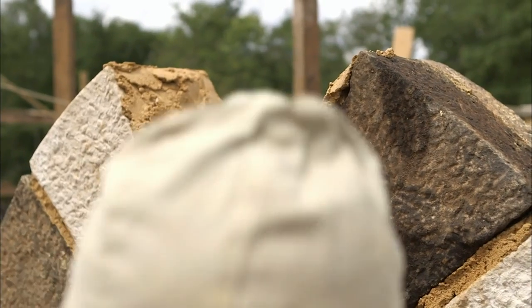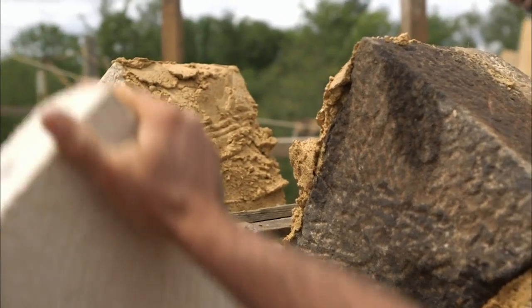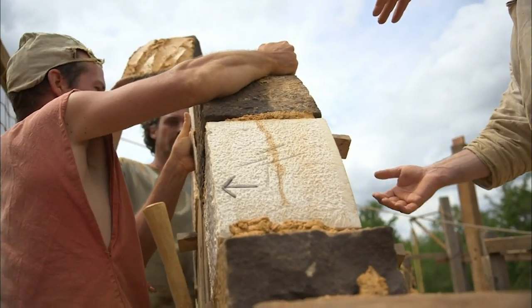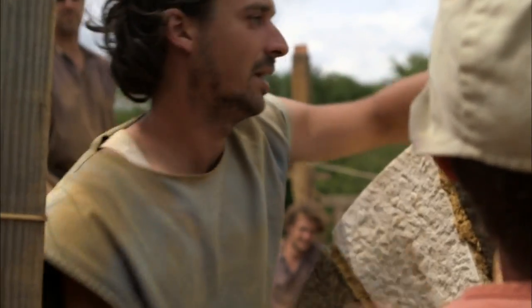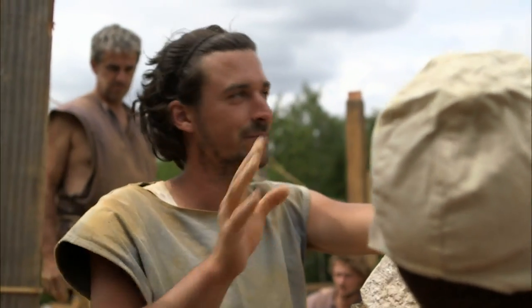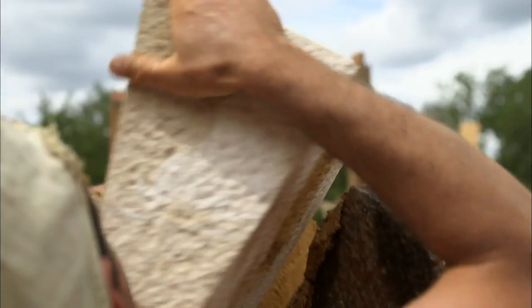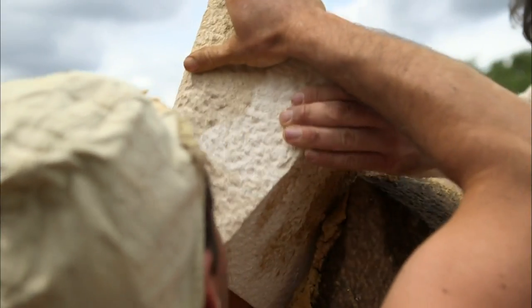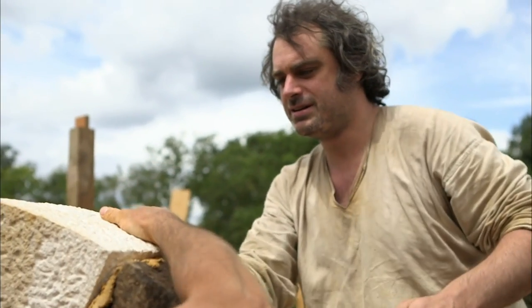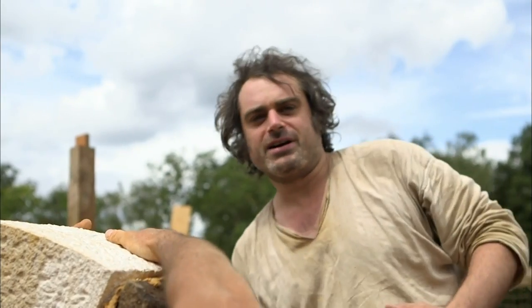The last stones to go in are the keystones. The stones are marked with arrows to show their orientation. But it's not always foolproof. Ah non, c'est l'autre côté. OK, on recommence. We're just spinning this keystone around. And there we have it, our final arch.